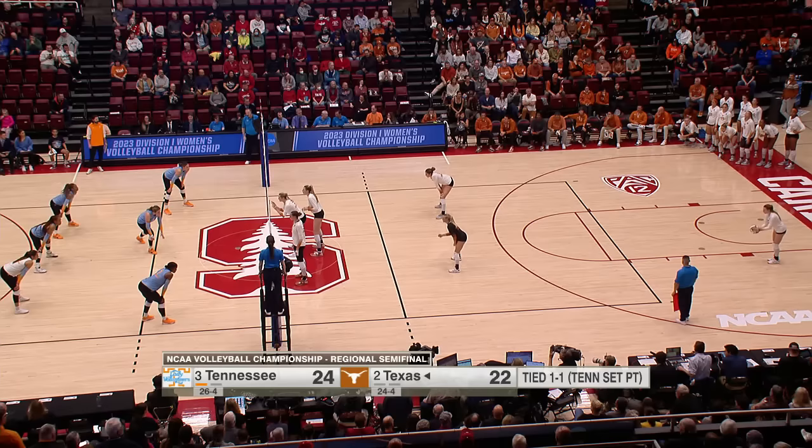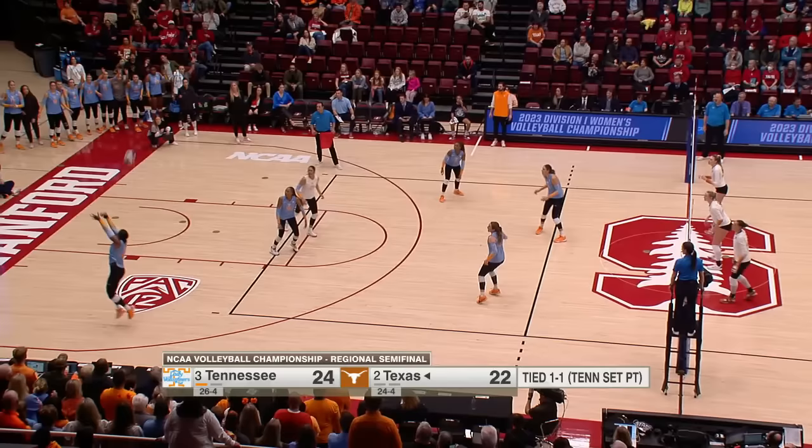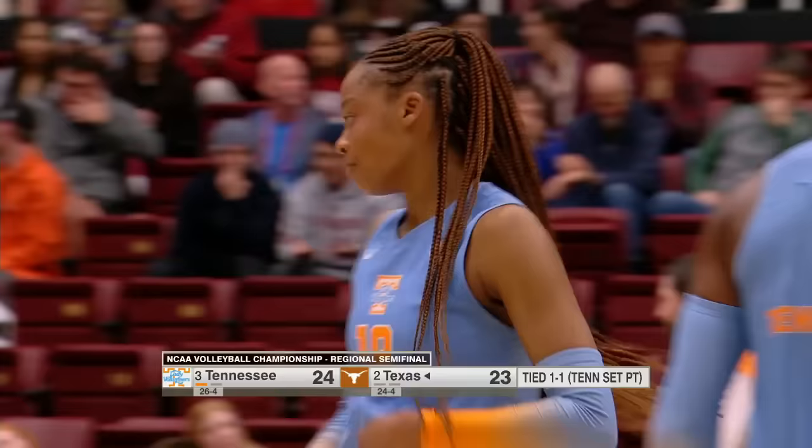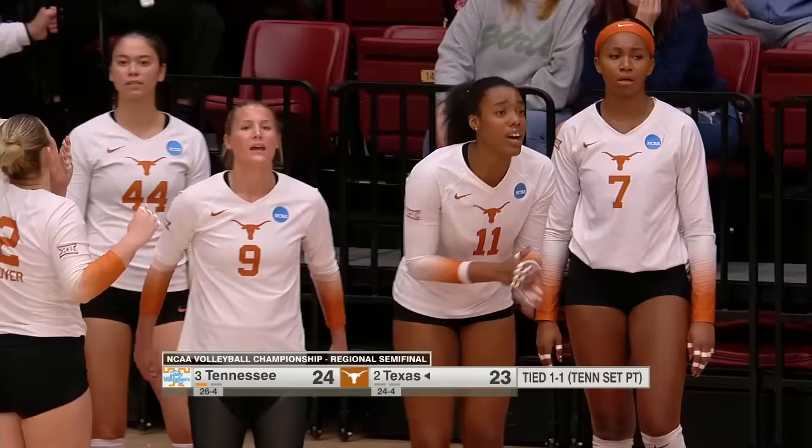Set point number two for Tennessee. Fingal got there. Well, they went for the big rip from Janasia Moore. I admire the effort, but maybe a bridge too far, and that gives a point to Texas, and Tennessee will take a timeout. That's a hard call.